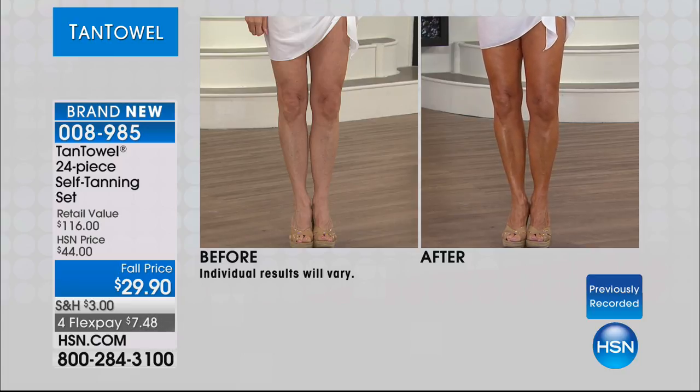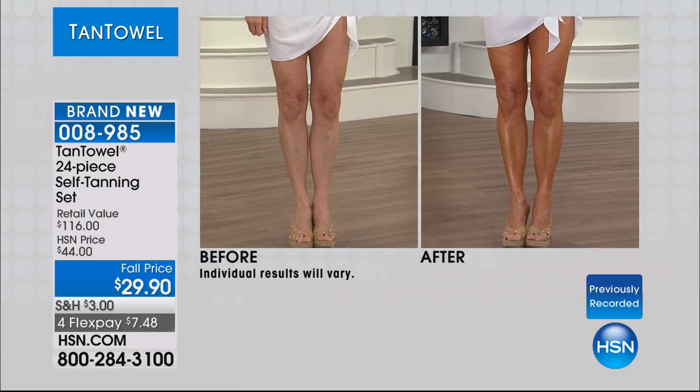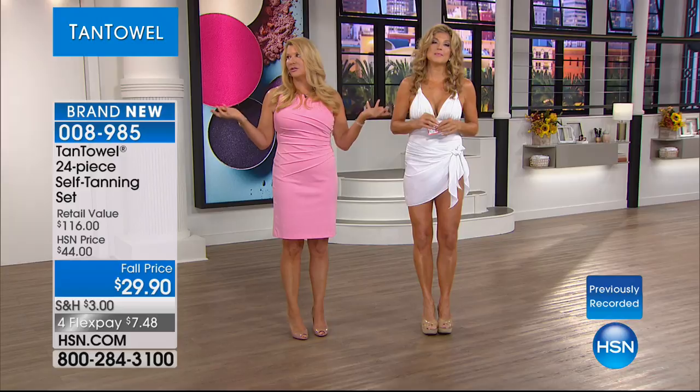But it's really true. When you have a tan, you look thinner. You look healthier. You look tanned. I mean, you look younger. You absolutely do. That's why I know this has kind of saved my age, as far as not looking my age, I think.